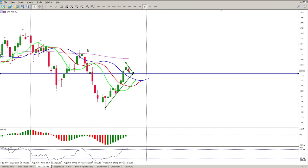Okay, and the other thing on the daily is that we have broken through the alligator, and you would expect us to come back and test the break. If the test holds, then we can look for more upside. If it fails, like it did here last month, see we broke above.